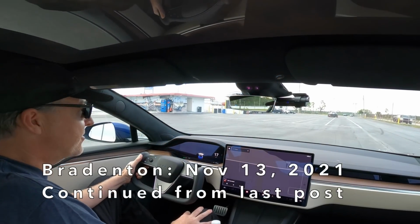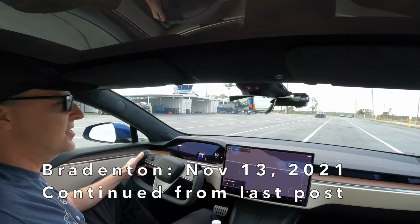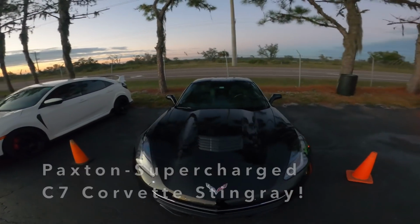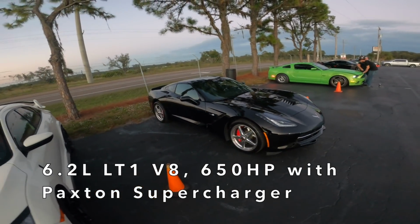So let's try to find some interesting cars to line up against. Both roll racing and drag racing tonight. Should be fun. All right, this beautiful black C7 Corvette. It's got a Paxton supercharger on it. I like the C7 Corvette body style. It's a good looking car.